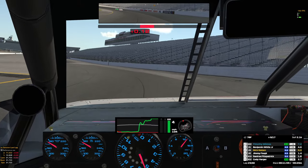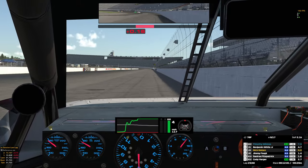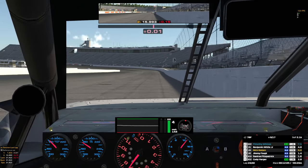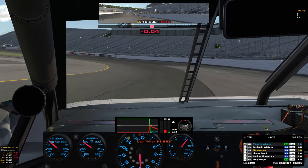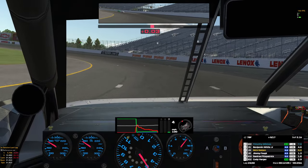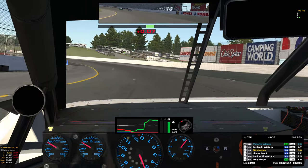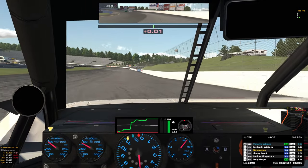The 2 car looks like he's got quite a bit left in the tank. 1.5 seconds back. Keep an eye on that. 31.923. Definitely not gonna run the bottom, because that is horrible on exit down the backstretch.